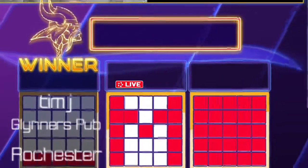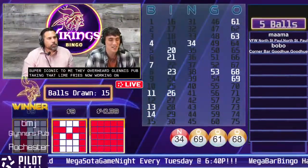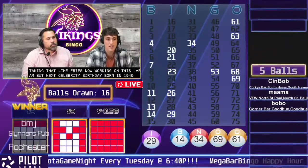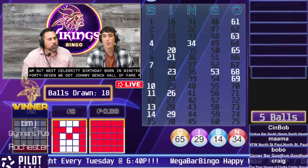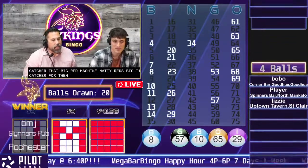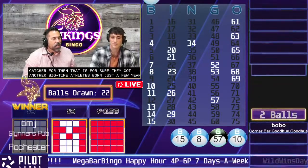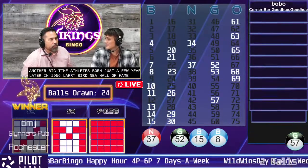Yeah. You got Tim J over at Gleiner's Pub taking that line prize. Now we're working on this large M. But next celebrity birthday, born in 1947, we got Johnny Bench, Hall of Fame MLB catcher. Yeah, he was part of that big red machine with the Cincinnati Reds, big time catcher for them, that is for sure. They got another big time athlete born just a few years later in 1956. It's Larry Bird, NBA Hall of Fame forward.